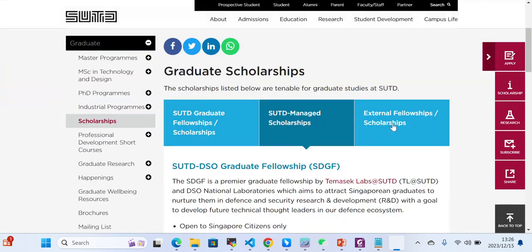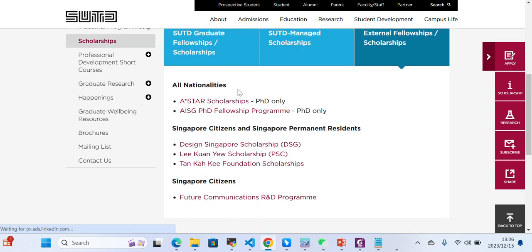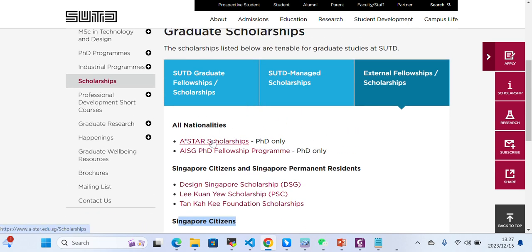Another type of scholarship we can take a look at here is the external fellowship programs. These two programs you can take a look at: the A-Star scholarship and the AISG PhD Fellowship Program. These are open to all nationalities, while another one we can look at here is for Singapore citizens and Singapore permanent residents only, and this one is only for Singapore citizens. So these are external scholarships which you can apply for.